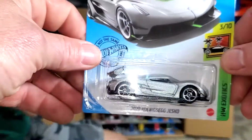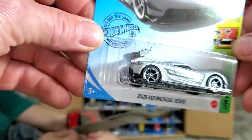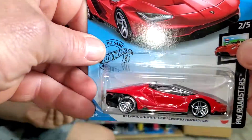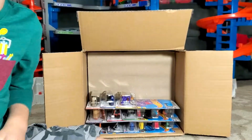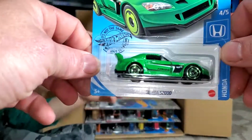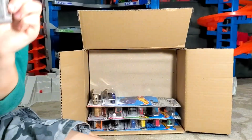Oh, the 2020 Koenigsegg Jesko. Or Yesko. Yesko, not Jesko. Hey, Daddy, guess what? Another one. Oh, another Centenario Roadster. Ooh, that nice red. I do already have a red Centenario Roadster. I got it in a 9-pack. Oh, Honda S2000. I think this is from two cases ago.